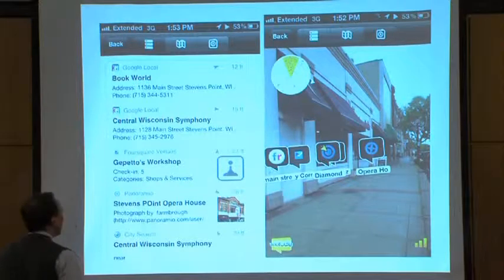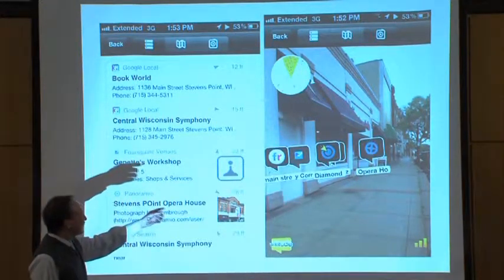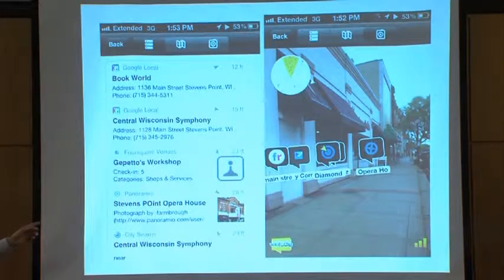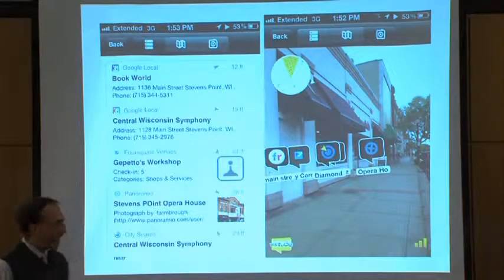This one was Wikitude. The only problem I saw with this one was basically the names were limited. That was the case, Gretchen? Yeah, okay. So it had Opera Ho instead of house, and I'm going, nah. So some of them were better than others. And I have to thank Gretchen for taking all these because she was able to use her iPhone to take a look at these.